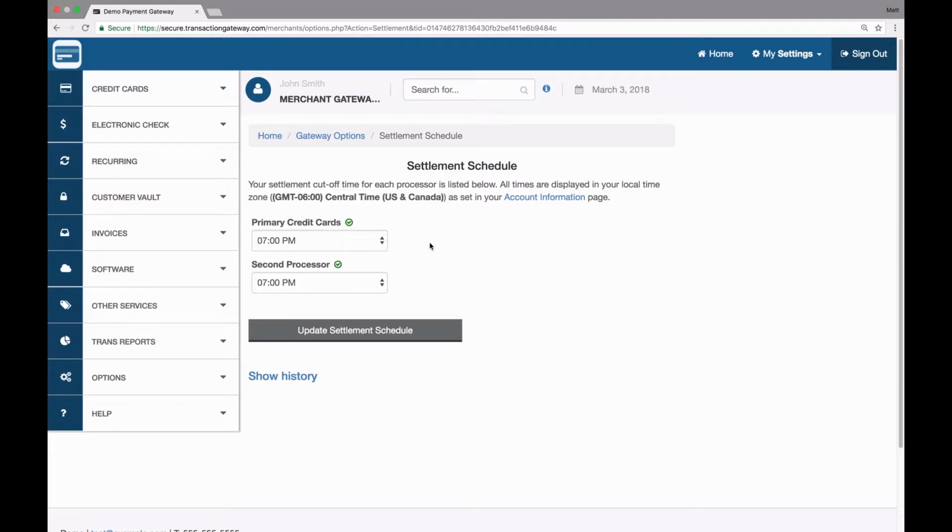The settlement schedule page allows you to tell the gateway when to initiate settlement on any payment processors on your account that support it. These times are reflected in whatever time zone your gateway account is set to. In this case, it's US Central Time. And any processors that support it will show up below. On this account, there are two. There's two credit card processors that support settlement, and they're both set to 7 p.m.